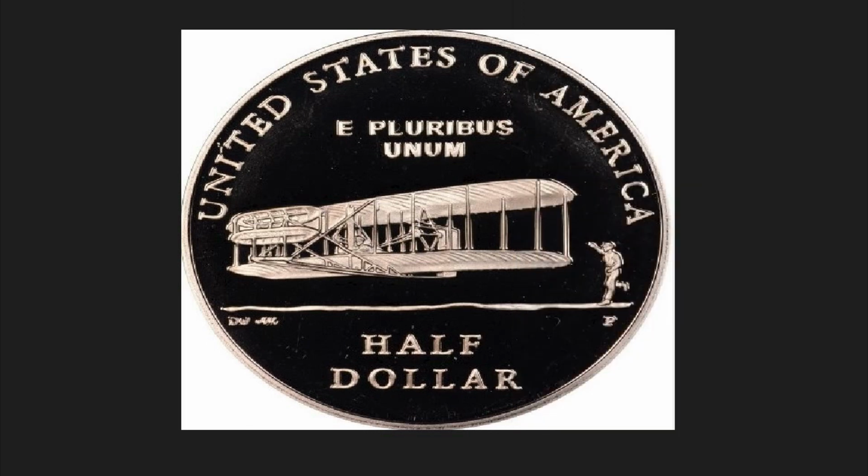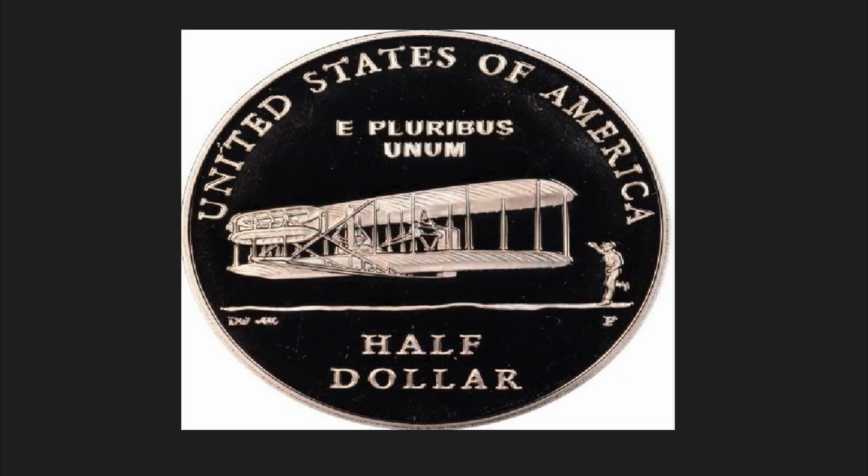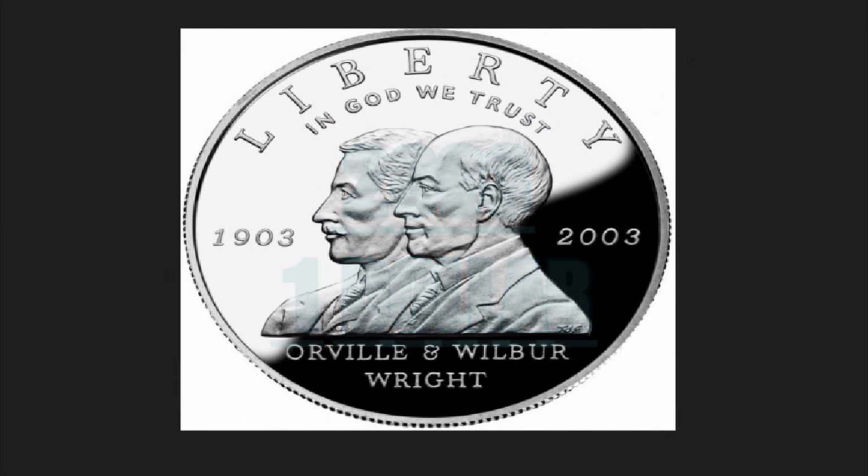US half-dollar. Coin minted in 2003. It had a circulation of 57,000 pieces. It is made up of nickel-plated copper. It has a diameter of 30.61 millimeters. Weighs a total of 11.34 grams. And is worth 32 times its issue value: $16.